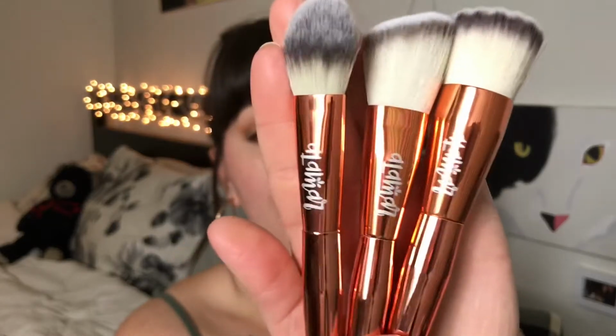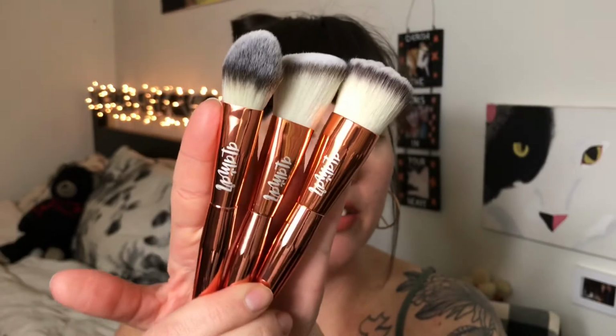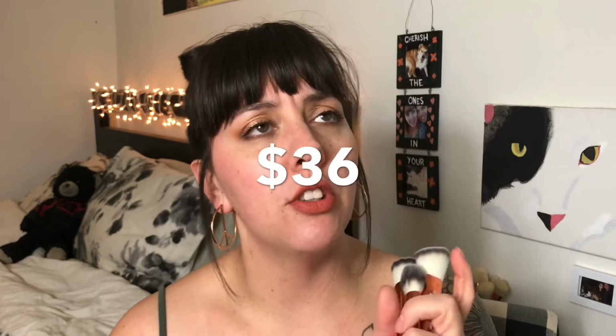Oh my gosh. I thought for sure these were going to be Luxie brushes because Luxie is the brand that Boxycharm typically uses, but no, dude, look, it's ALAMAR cosmetic brushes. ALAMAR Cosmetics is owned by, I don't know if she's an influencer, but I know that she's a makeup artist.